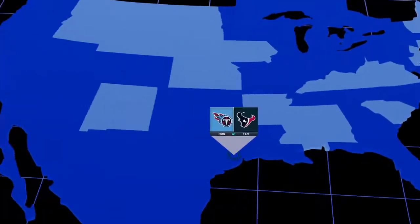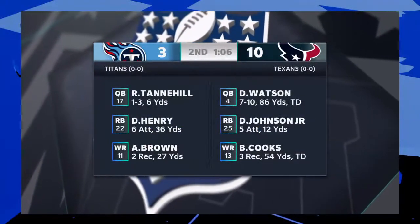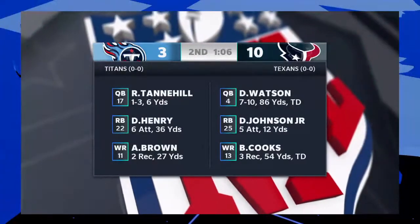Finally, let's get down to Houston. Check on the Texans at home at NRG Stadium. And you can see they have the lead over the visiting Tennessee Titans. Brandon Cooks, a touchdown reception.